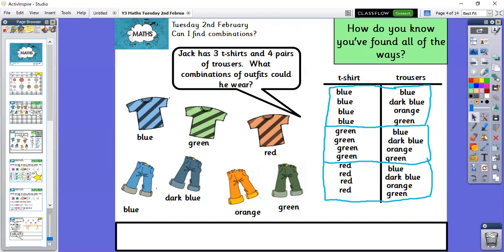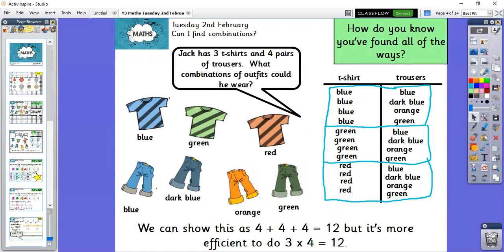Okay, now when we do that, that's fine, but it takes a long time. So we could show this as 4 add 4 add 4 equals 12. And then we've got those 4 combinations. We can spot a calculation pattern there, but it's much more efficient to do 3 times 4 equals 12, because that's what we've got here, isn't it? Is 3 lots of 4. Okay, and we counted up the 12 different combinations.